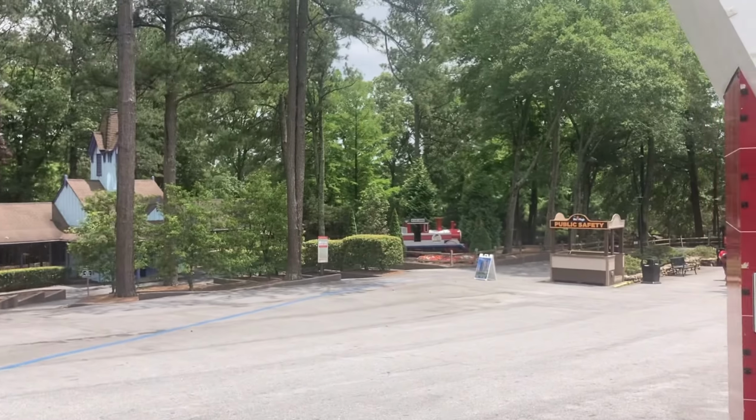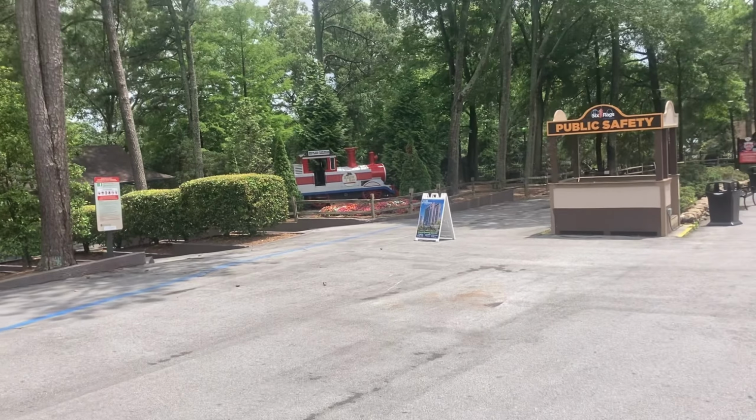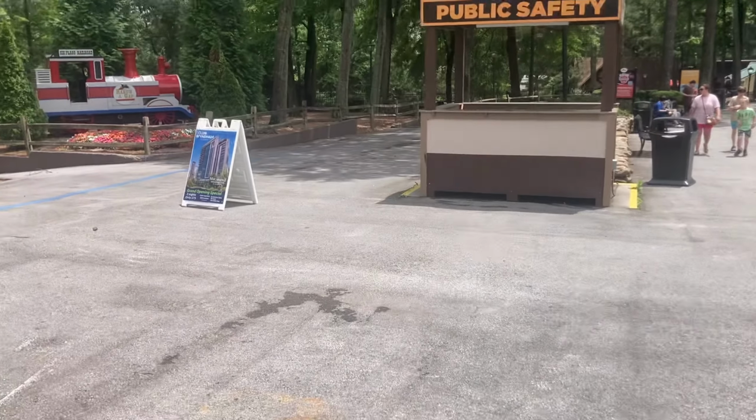I gotta say, this park reminds me a lot of King's Dominion, just the way it looks, the way it feels. I personally think King's Dominion has a slightly better lineup, but this is still a really nice park.